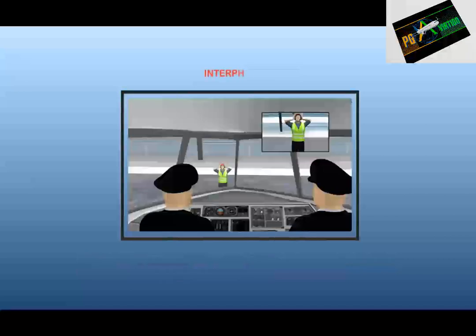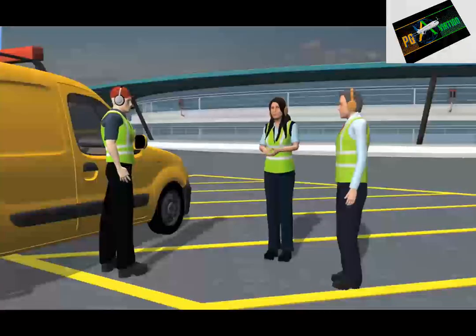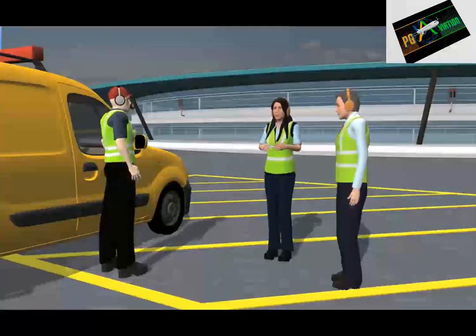When the marshaller needs to communicate to the captain that the interphones are on, he extends both arms at 90 degrees from the body and moves hands to cup both ears. Well, that completes the marshalling signals required to communicate between the flight crew and the marshaller.